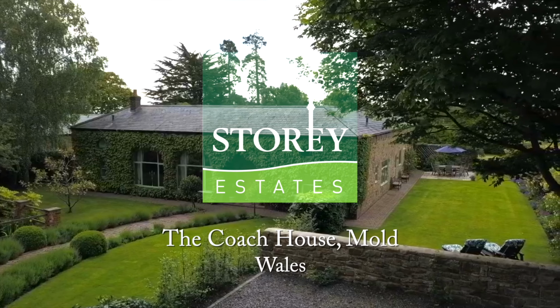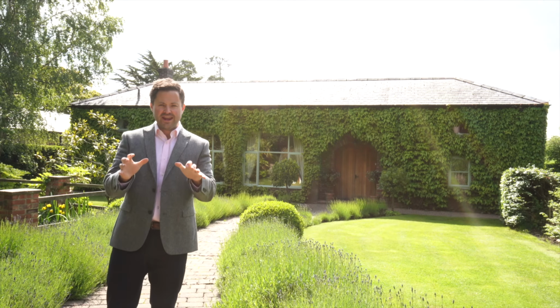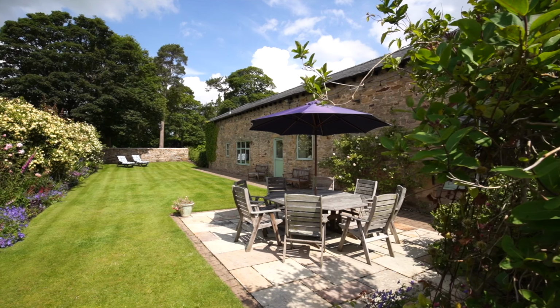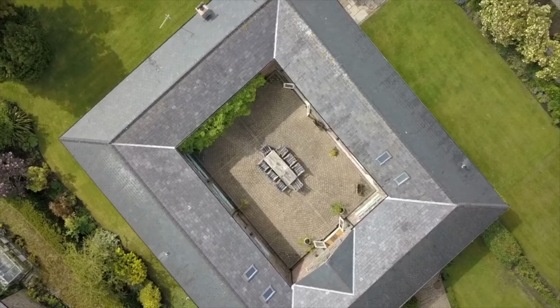Welcome to the Coach House. This stunning and truly unique 5-bedroom property with lily pond and landscape gardens wraps around a central courtyard.